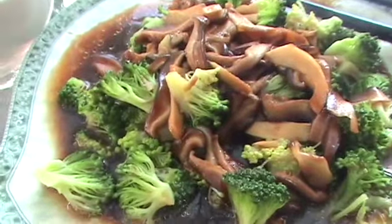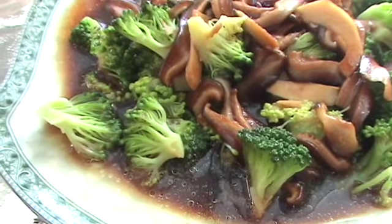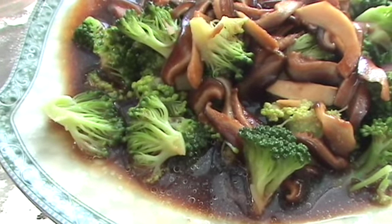Okay, this is just a simple meal of broccoli and two different mushrooms, stir-fried, dark sauce, probably because of soy sauce.